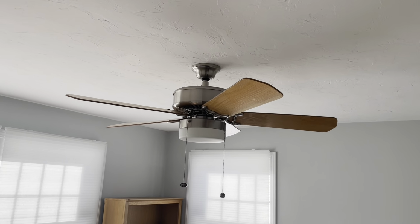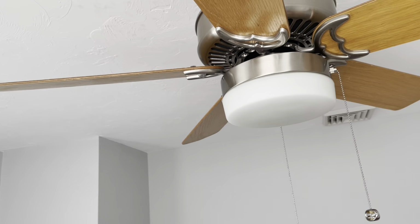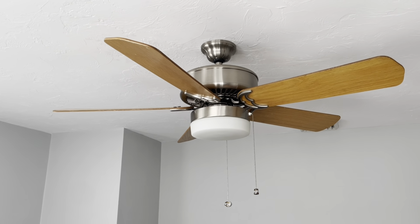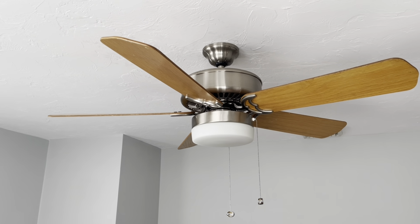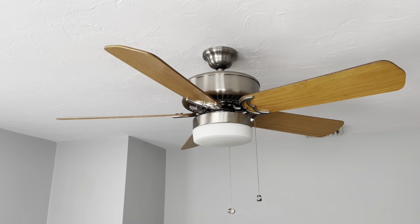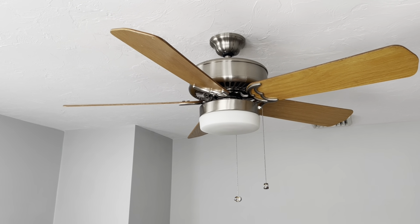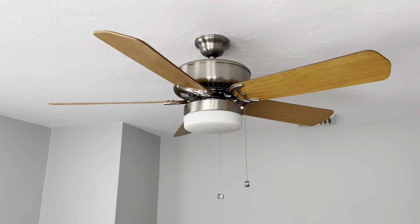Now with my room that I'm using, obviously the fan I put in here is what's installed in here. But if it was my house, I would actually have this in a different spot. I'd probably use this as a game room of sorts, so I'd probably have a Hampton Bay Carousel installed in here and have it be like a gaming room of sorts. But yeah, that's what I'd have in this room.